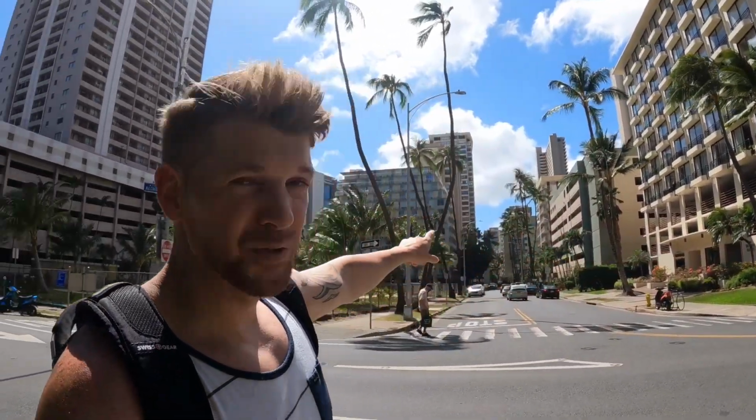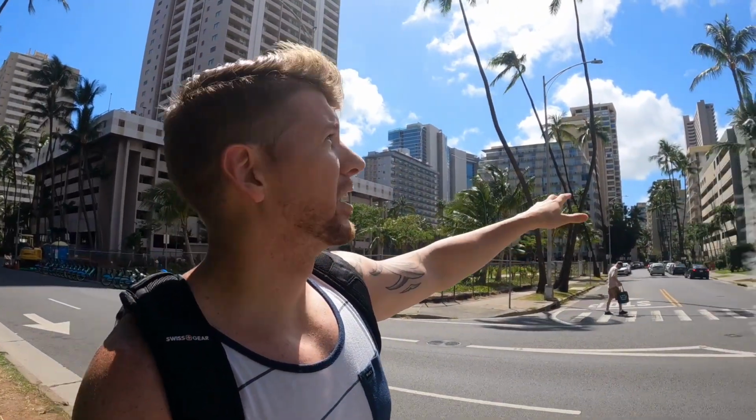A lot of these buildings, these are not all hotels, and some do have, but a lot of these are people who live in condos down here in town. They wanted to be in the heart of it. They wanted the busy city lifestyle. Okay, it's not for everybody.